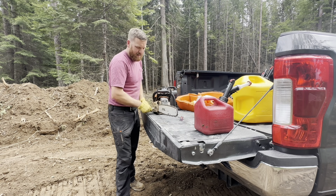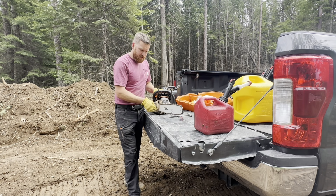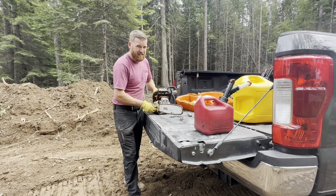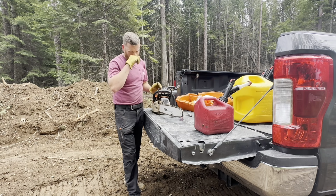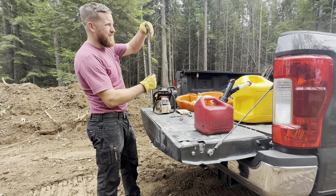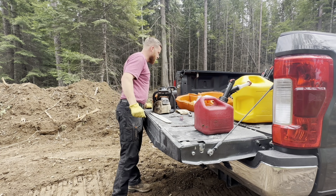What I'm doing here is replacing the chain with a new chain. This chain isn't completely dull, but when you're cutting big trees down and your life depends on a good chain, it's well worth the effort to change the chain out. So if you're not familiar with chainsaws, this one's got 2 of those nuts. Take it off, and then the bar and the old chain come off just like that. And then the new chain is in the truck.